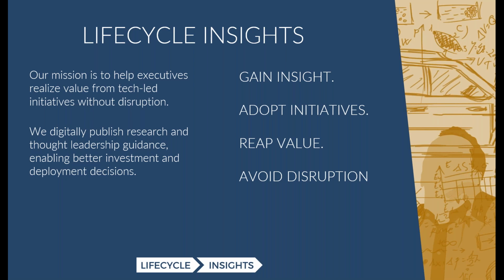So let's talk about simulation. We've been talking about the application of simulation in a lot of new spaces lately. Simulation-driven design has been an issue that we've been talking about in this industry for quite some time, even decades. But there are emerging spaces where simulation is being applied that are critical to the business. We talk about digital twins, for example. And also we've talked more and more about how do we make analysts more productive. We talked about simulation automation and things like that. So all of these types of issues, these technology-led initiatives are the things that we as Lifecycle Insights cover. We publish research and thought leadership, giving advice to engineering executives on how to adopt such initiatives and get value out of them very quickly.